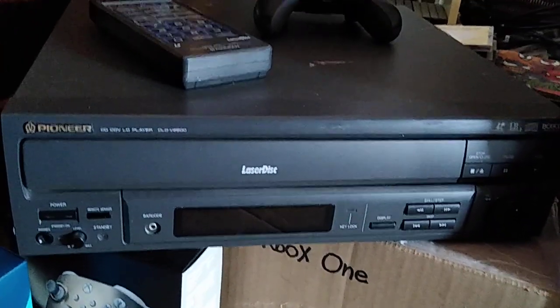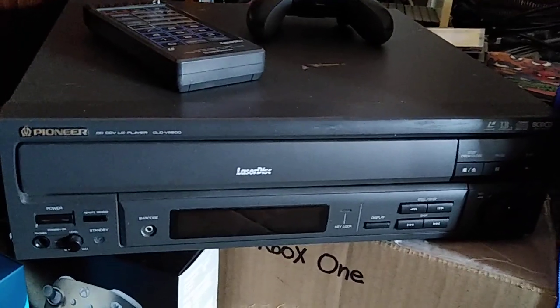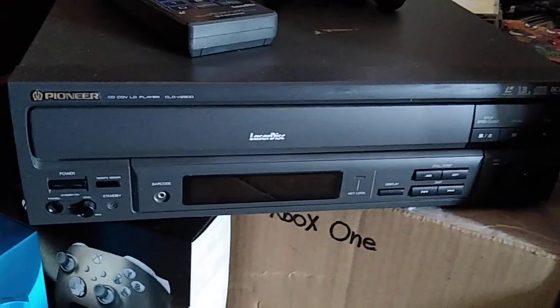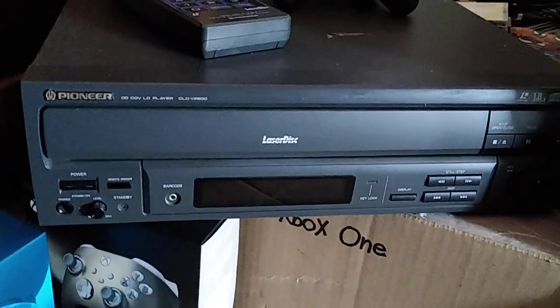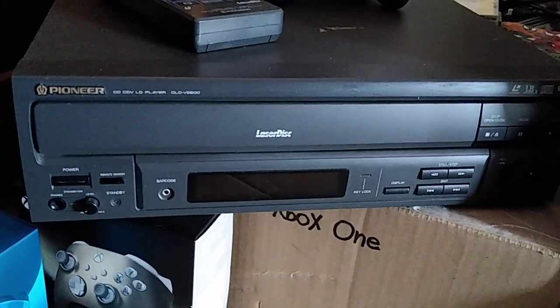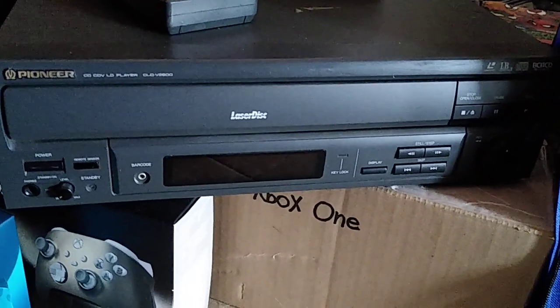Now, this bad boy is a Pioneer brand LaserDisc player. Yes, a LaserDisc player. Funny story behind this. I went through 3 freaking LaserDisc players before I finally got one that worked. The other 2, the one was a Radio Shack brand, and then the other one was a Denon brand one, but neither of them worked, which kind of sucked.